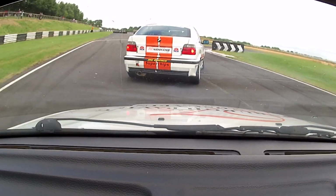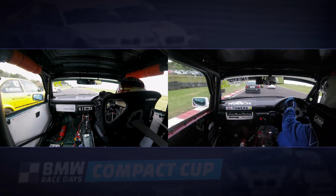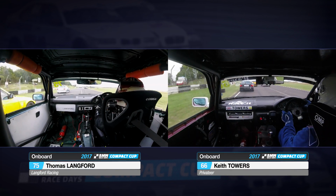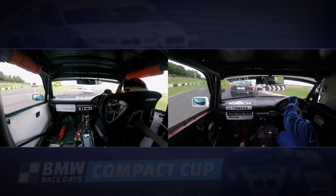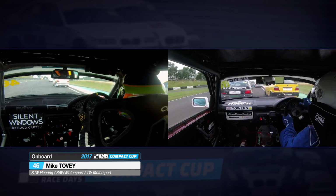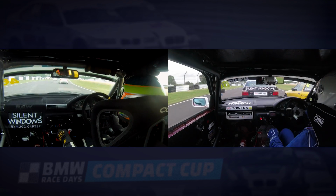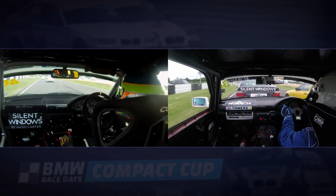Up towards Bobby's, on board with Steve Daly again. Brilliant on-board footage here from the 2nd place man. Further back, Tom Langford is up the inside of Mark Skeet, so he's already running well in 7th. He's now 6th because he's up the inside and he's gone through at Bobby's on the right-hand side of the screen. We're on board with Keith Towers, and we can see there that Mark Skeet's lost a lot of momentum as a result of that move, and he could lose 1, maybe 2 more places.